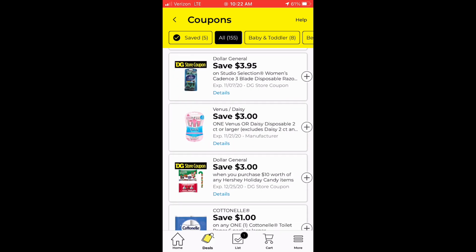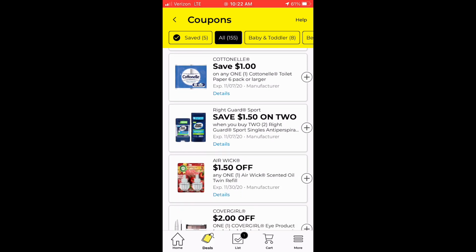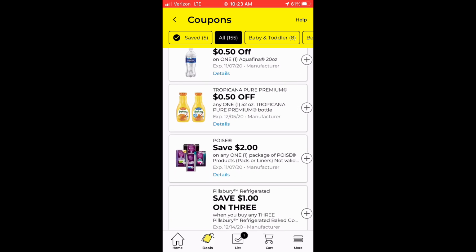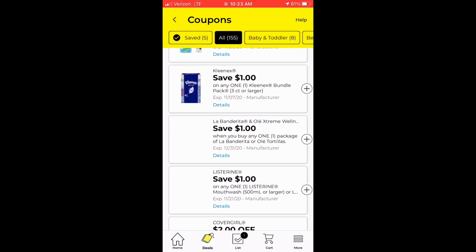Here you can see a DG store coupon. It says it right above the picture. There's another one. There's some paper products. There's the $1.50 off that I'm going to use on this purchase that I'm fixing to do. And you just keep scrolling down and checking them out. They're not completely in the perfect high to low order, but they work.